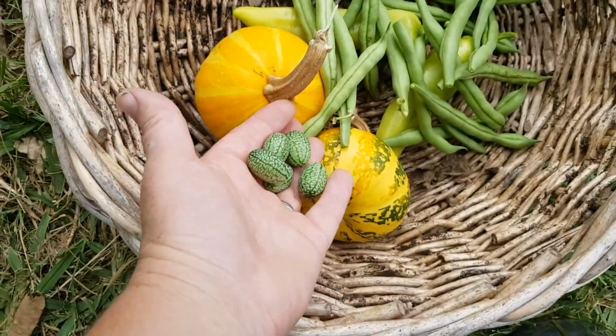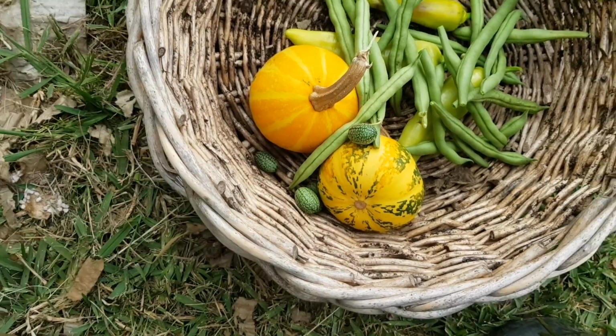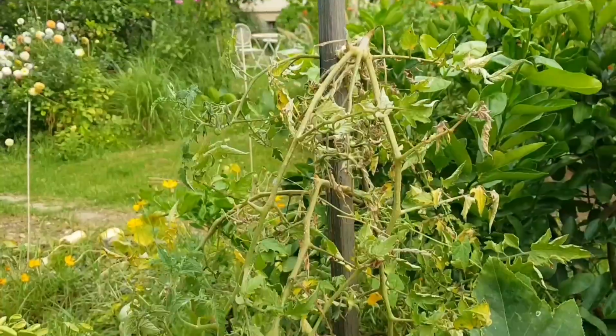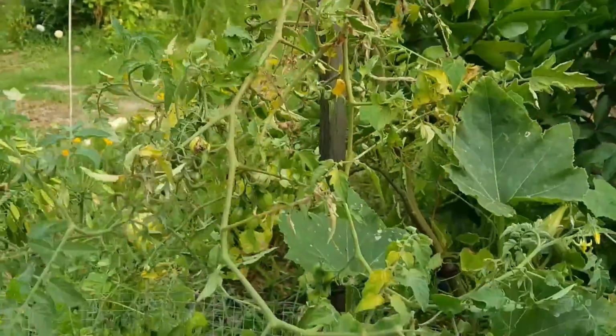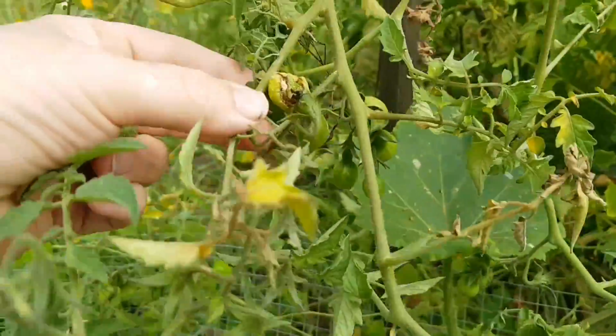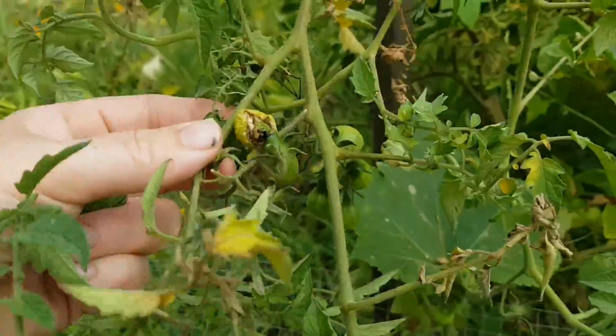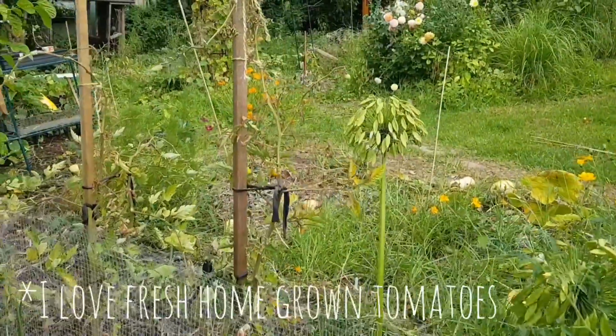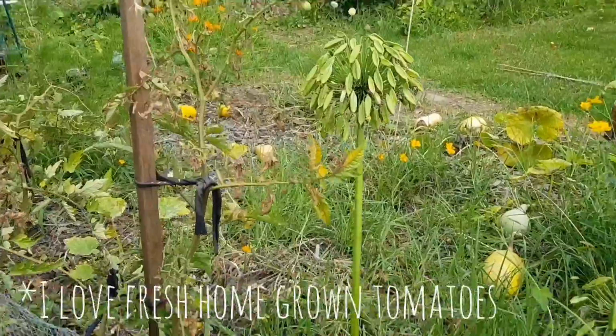Oh, there's a little ladybug on there. She'll be okay. The last of my tomato plants are starting to look really sad. Look, any of the tomatoes that have been on it, the birds are getting to them now. Oh, it makes me sad, I think, that they're nearly finished.